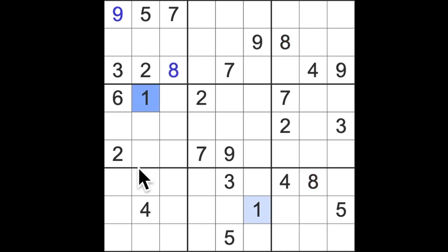Okay, we've got 1 and 4 blocking this square, so 1 and 4 must be in these squares, and the other number that goes here is 6. Did I finish looking at those 9s yet? Actually, I think I did.